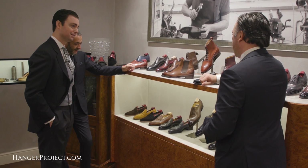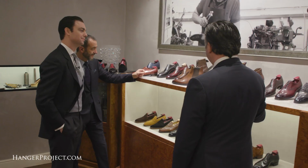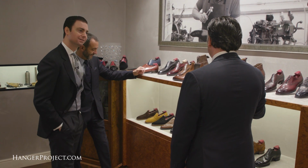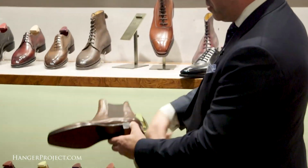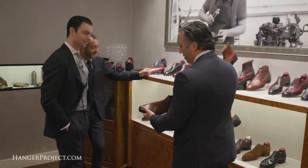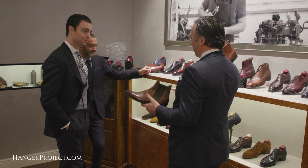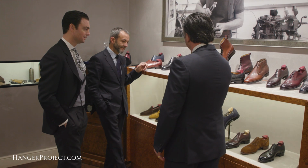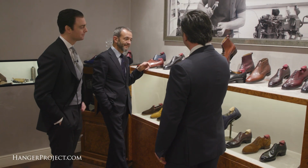Any favorites, Dean? Amongst the ready-to-wear collection, is one more challenging to make than the other, or does one just speak to you more? Well, the Burnham whole cut Chelsea boot is a bit of a challenge because it's a one-piece pattern, no seam up the sides. The bigger the size, the bigger the piece of leather, so it takes up quite a bit of hide to make a pair, especially in a size 12. That's one of my favourite clean pieces that we make.